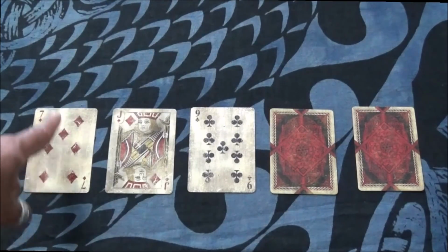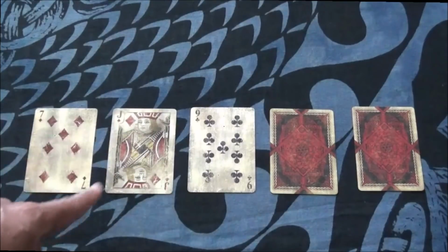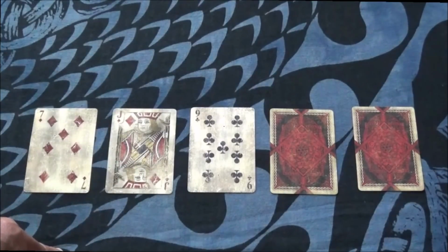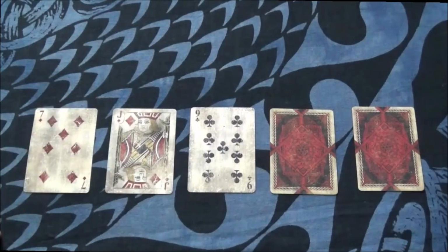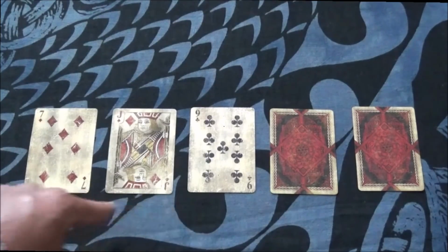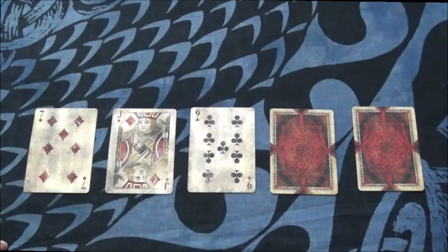So if you put in the time and energy into contemplation and meditation, that may be how you gain information that's valuable, right? It's by being connected to spirit, connected to your higher self. So I'm seeing all of those with the 7 of Diamonds, Jack of Diamonds, 9 of Clubs.